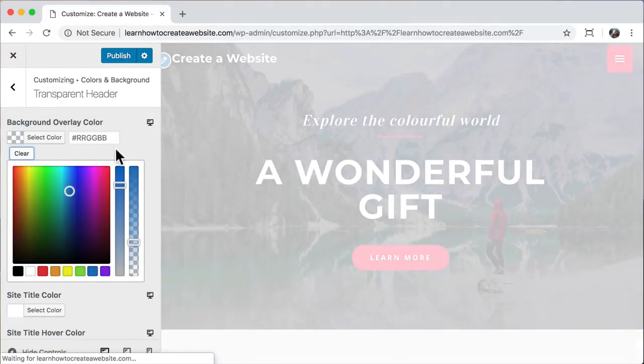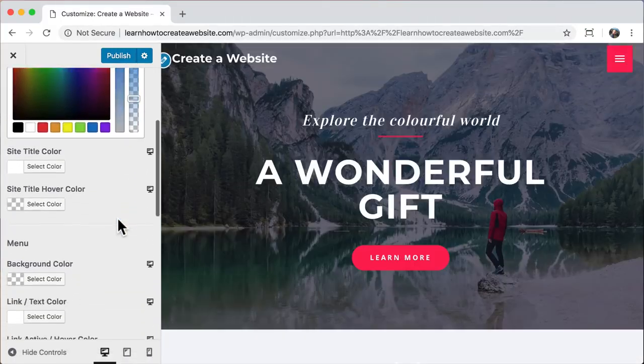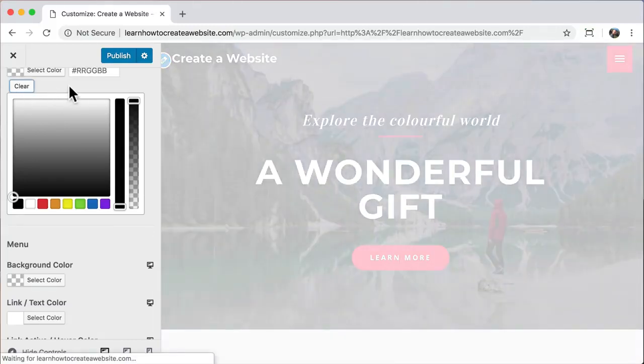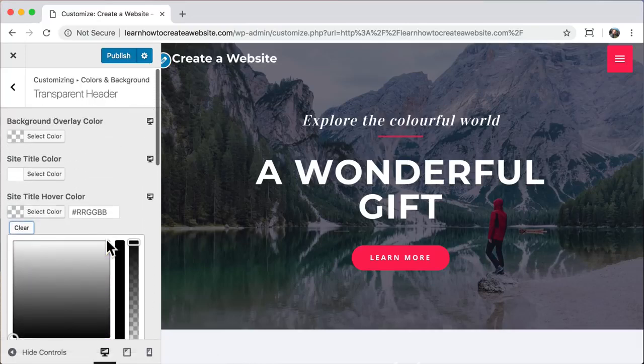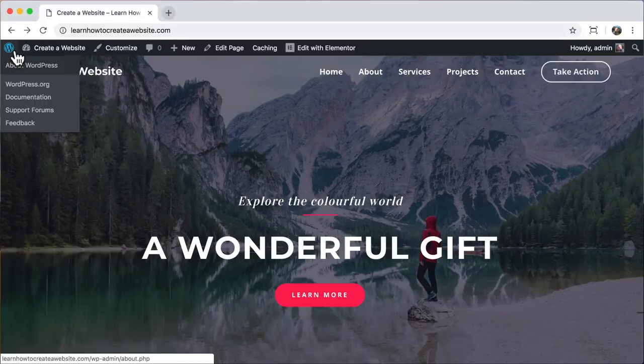But not that cool, so we're not going to keep it. And site title hover color, that is when you hover over the name, what color is it? So we can hover with our mouse over it, and we can turn it to black. But I like it just white, it's fine. And there's all these other options that you can play with to make your site just perfect. But we are going to publish that and exit out of there. And that is how you change your site title name and tagline.